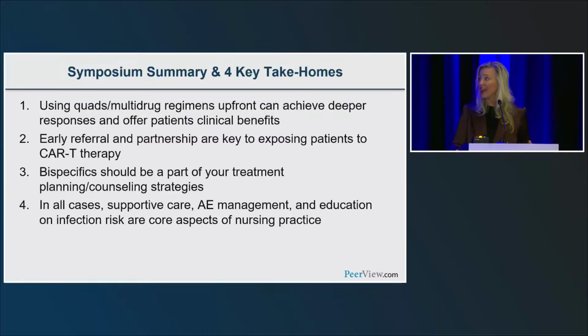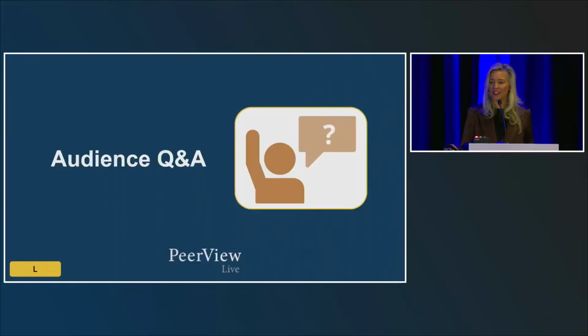Unfortunately, people will relapse though, so early referral and partnership, communication of care between centers for CAR T-cell therapy and bispecific should also be part of your treatment planning and counseling strategies. Not everybody can get a CAR T, they might not have a caregiver, and then in all cases, supportive care, bone health, infection health, immunizations, etc., all those core aspects of nursing practice.